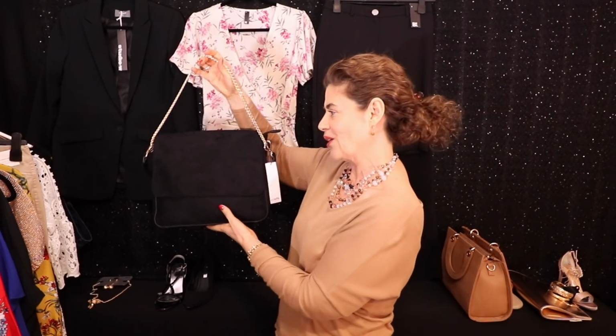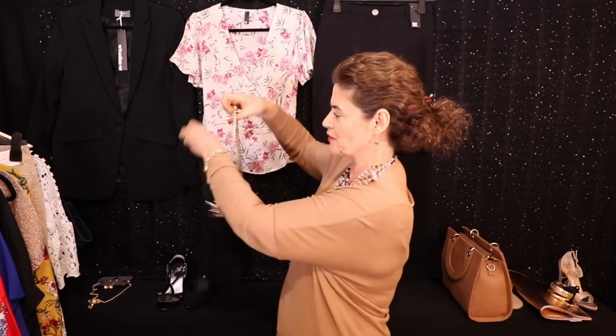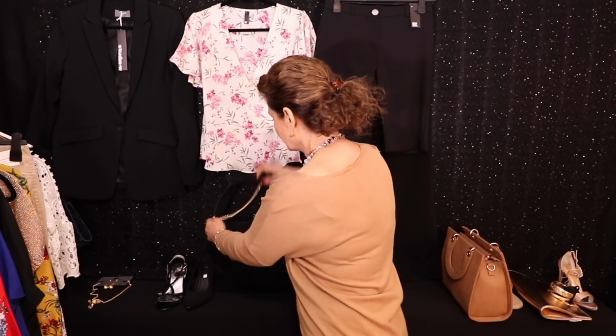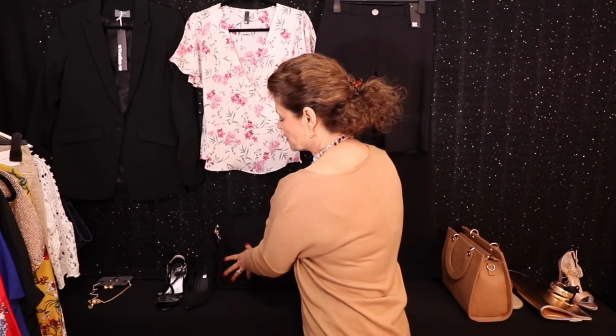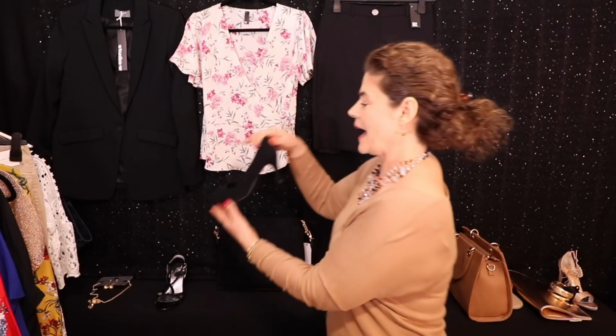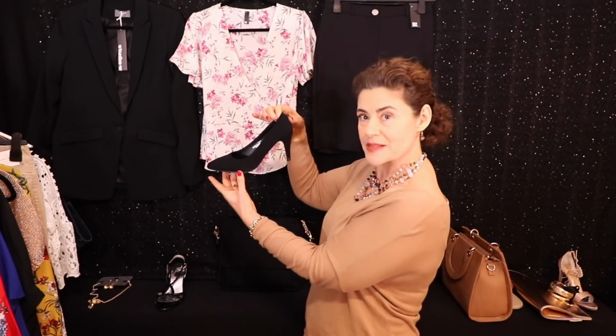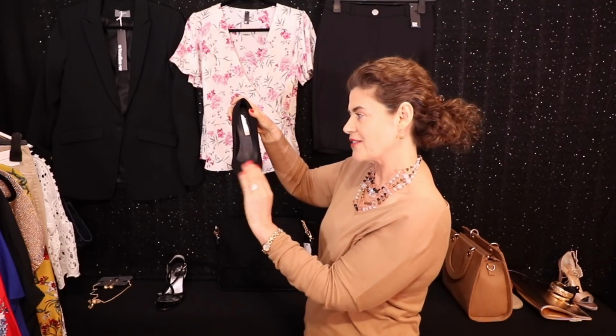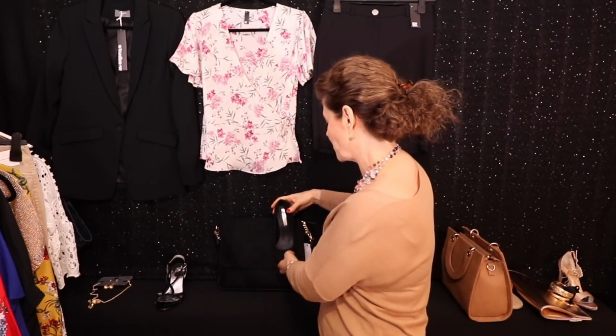I love the suede texture and I love the elegance of the gold chain. It's a really absolutely beautiful bag. You can double it up if you want to. So there's our lovely bag for this particular suit. And with it, you can choose a very smart, elegant court shoe. You can see the textures, also the lovely suede velvety feel that coordinates with the bag beautifully.